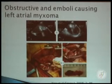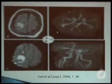The other condition where TEE may be useful is, as you know, in patients with, I had a patient, a 25-year-old young man, who was passing out when he stood up. Of course, the simple transthoracic echo showed atrial myxoma, but the TEE showed a huge myxoma obstructing the mitral valve completely. And, of course, that was easy for the surgeon to remove. This patient also, in the past, threw some emboli into the brain.